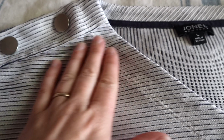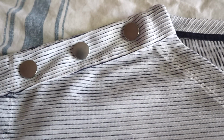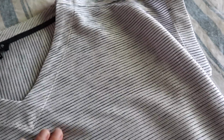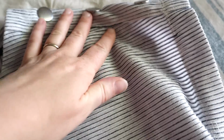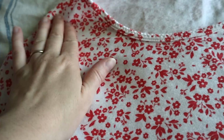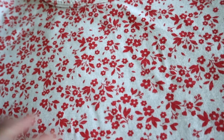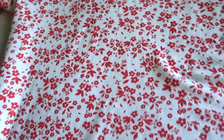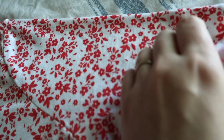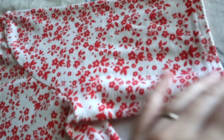The first piece that I got is from Jones, New York, and it was $3. It's this really pretty, simple, short sleeve blouse with a sort of high-low, just very subtle, and a nice stripe with sort of navy and gray and cream and the little buttons on the shoulder. The second shirt I got is really fun. It's sort of an orangey red floral with 3/4 length sleeves, which I really love. And it's got some stretch to it and it's really comfortable.